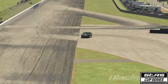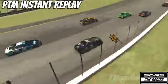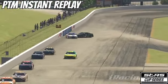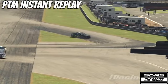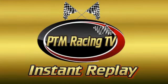All right, we'll take it to the PTM Instant Replay real quick and see what happened here. Like a little bit of contact made here, and the 7 gets a little bit loose, spins it out, and the 48 gets a tag and a half there, and unfortunately gets sent way out of control and able to bring it to a stop, but contact was definitely made there.